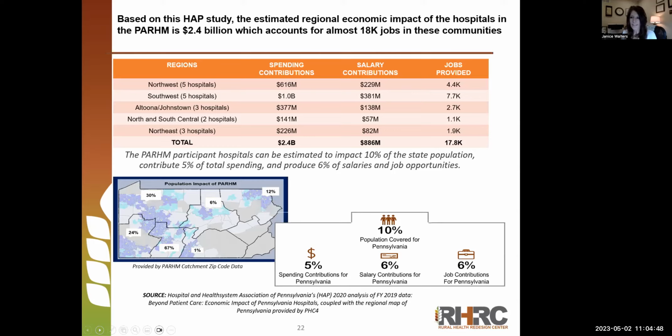And so, again, sustaining these organizations is important, not only for the healthcare they provide, but also for the economic benefit. Oftentimes, and this is not unique to the state of Pennsylvania, the rural hospital is one of the largest employers within that community. In ours, we're usually one of the top 2 or top 3. In some of our communities, they are the number 1 employer. So if that organization closes, not only is healthcare lost, but the economic viability of the community is also impacted.